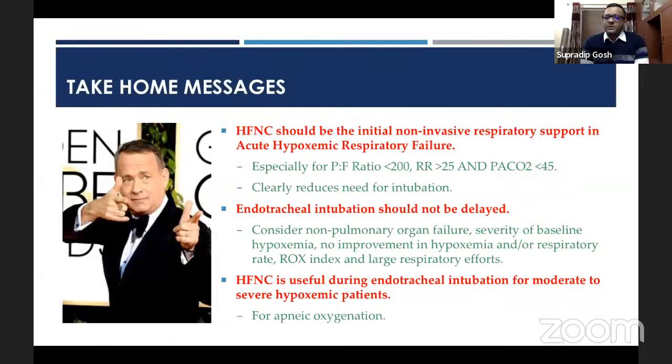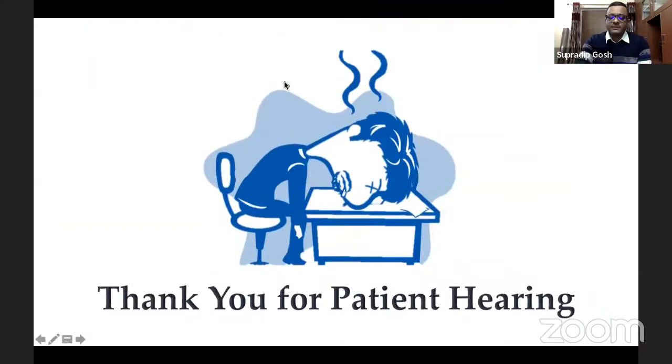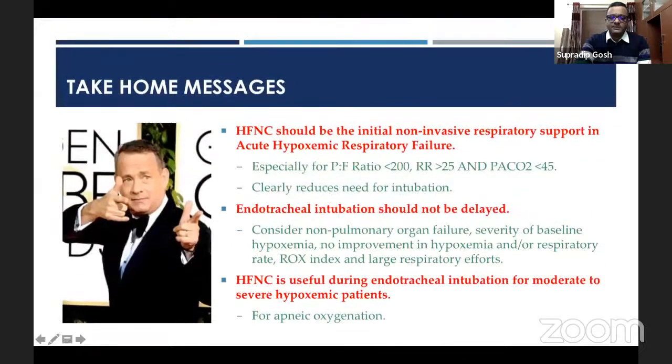Consider non-pulmonary organ failure and severity of baseline hypoxemia. We have seen that patients who have a PF ratio of less than 200 or maybe less than 150 have a higher propensity to require endotracheal intubation. If there is no improvement in hypoxemia, as we have seen in the ROX index, or the patient has a large respiratory effort, consider intubating them early. Do not delay it. HFNC is useful during endotracheal intubation for moderate to severe hypoxemic failure. Thank you very much for your kind attention.